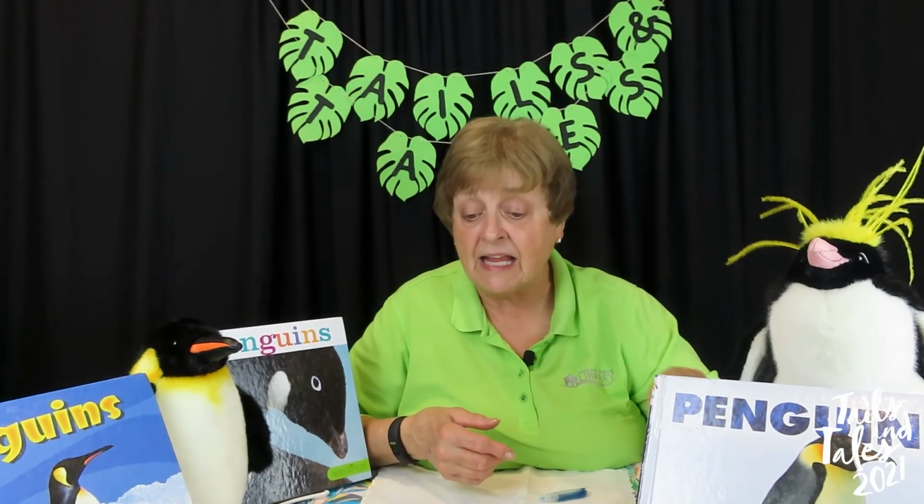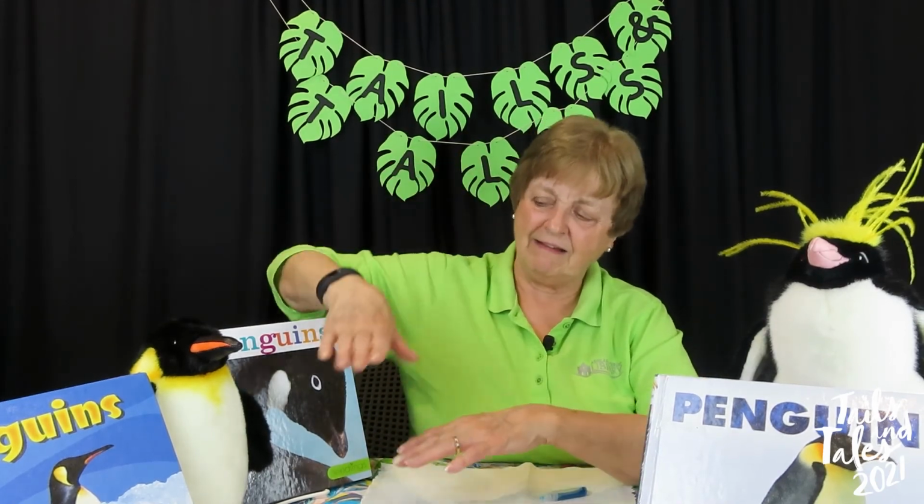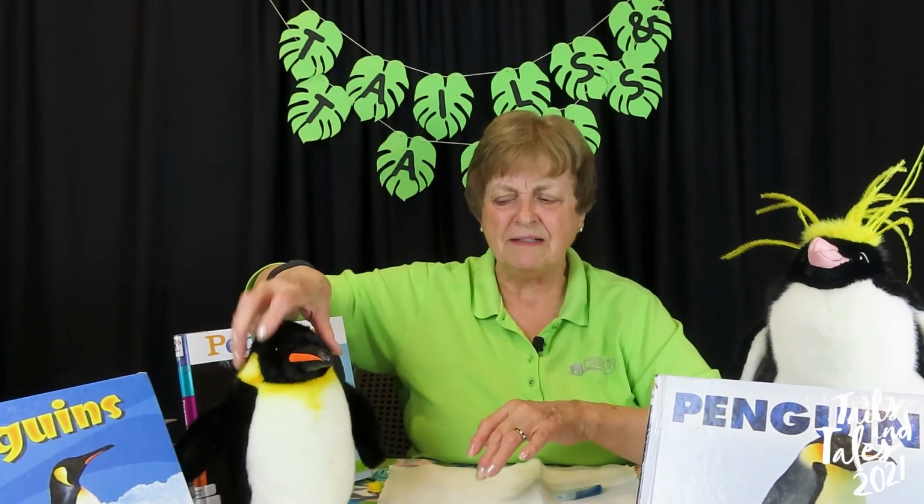The littlest penguin, the smallest penguin that we know of, is called the little blue. And it lives in warmer waters right around New Zealand and Australia. And it's only about 33 centimeters high. Now, 33 centimeters is about that high. So this might be just about 33 centimeters. This might be the size of a little blue.